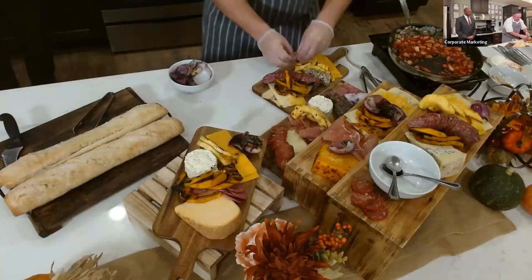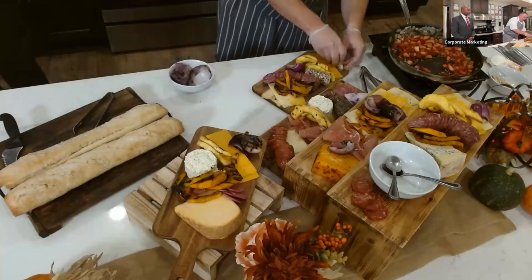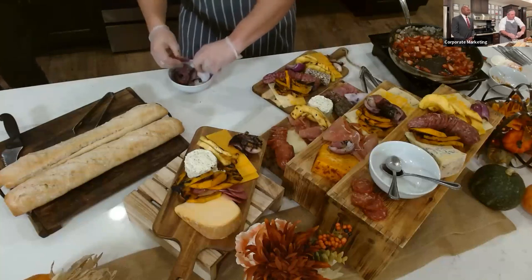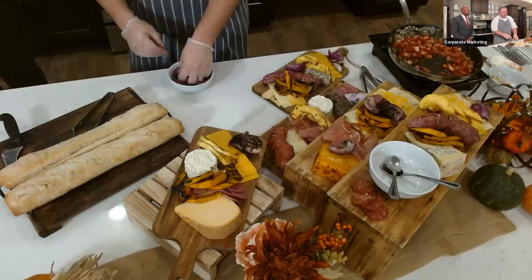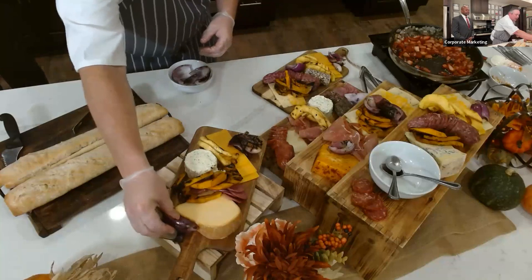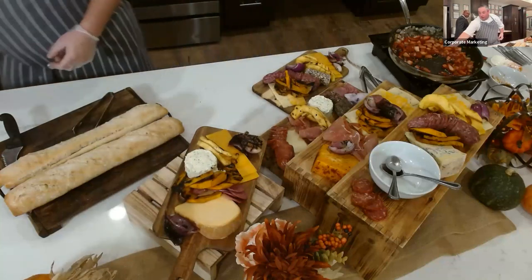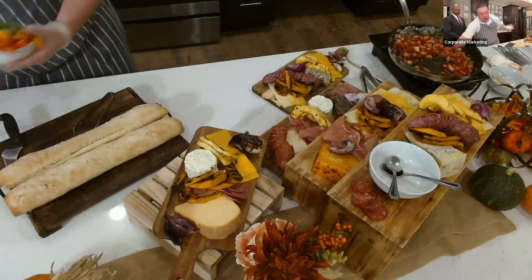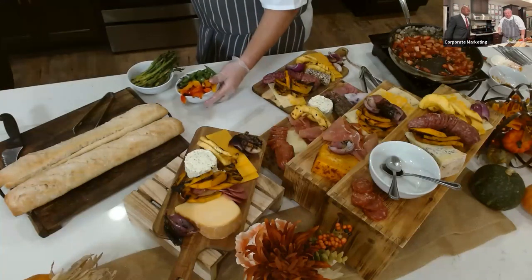But a lot of great color, as you guys can see. And we're not overcrowding it. We've got it pretty well spaced out. And we're going to do our little garnish at the end, as I like to call it. Just a little bit of garnish for it. And then our trio of bell peppers and grilled asparagus.